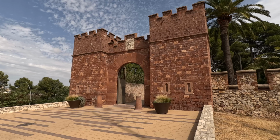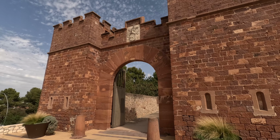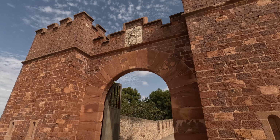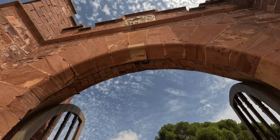the more magical. To reach the castle, there's a bit of a hike up the hill, nothing too strenuous, but enough to give you that satisfying sense of adventure as you climb higher. And the reward? Absolutely stunning views.